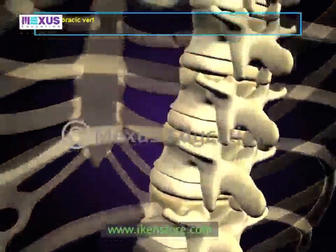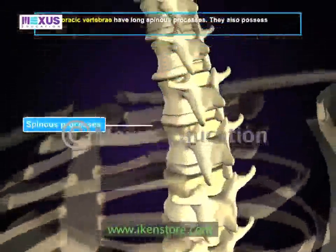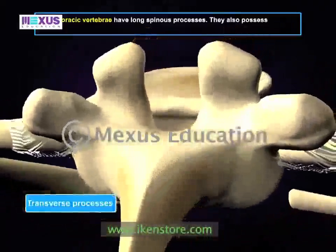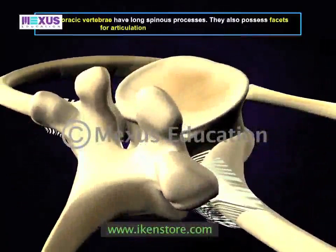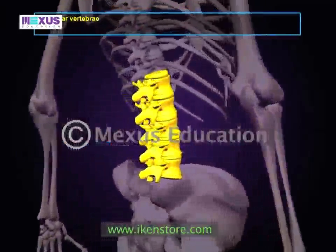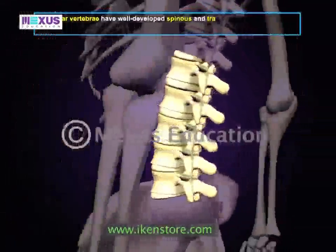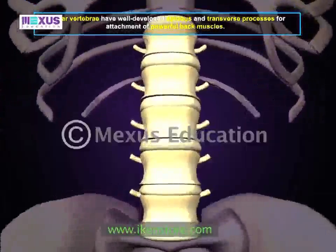The thoracic vertebrae have long spinous processes which are directed backward. Each of their transverse processes bears on its extremity a facet for articulation with the tubercle of the rib. Lumbar vertebrae are the strongest vertebrae. They have well-developed spinous and transverse processes for attachment of powerful back muscles.